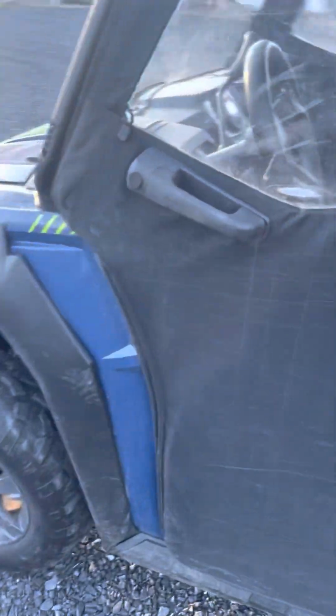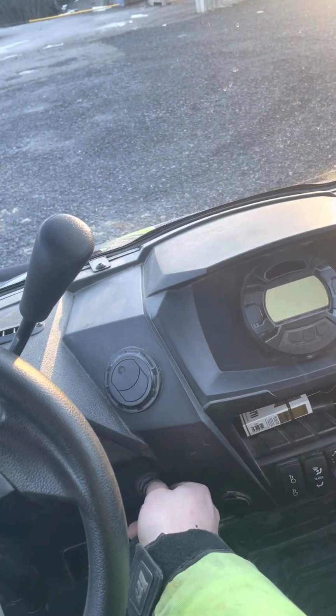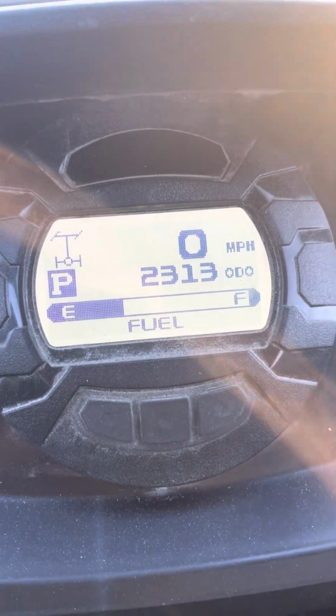So other than that, for 2,300 miles, like I say, I put a lot of time on this machine. Pretty dirty in here, but we'll start her up, and it still fires right up. Like I say, I've got 2313 on it right now.